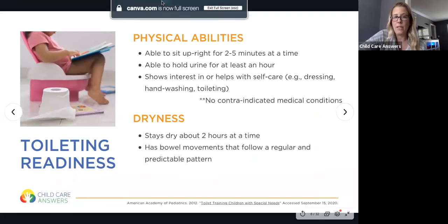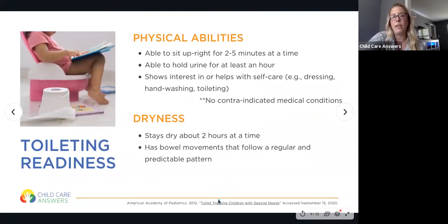So some of the signs of readiness for physical abilities is the ability to sit upright for 2 to 5 minutes at a time. So children have to have that core body strength and that ability to sit on the toilet, whether it's assisted or unassisted, depending on the child, for 2 to 5 minutes at a time. Because it sometimes takes them time to go to the bathroom, especially for bowel movements, and they need to have that capacity to really sit long enough for their body to do what their body needs to do.